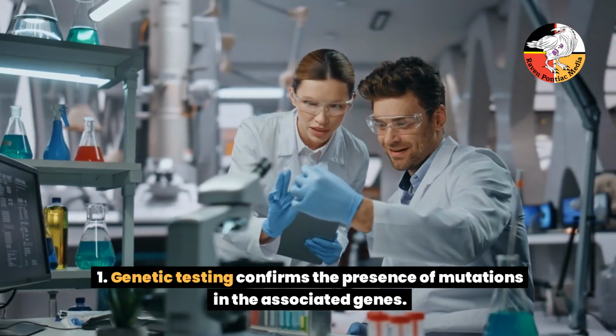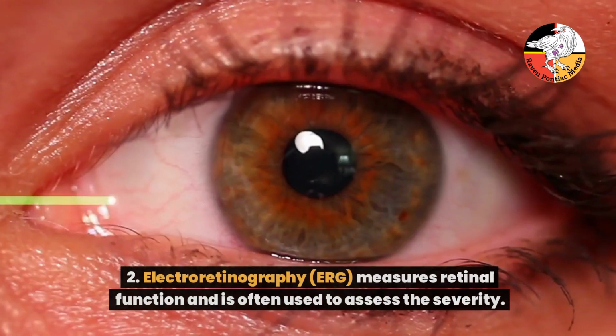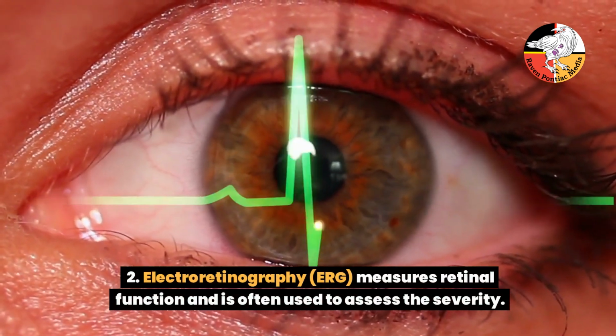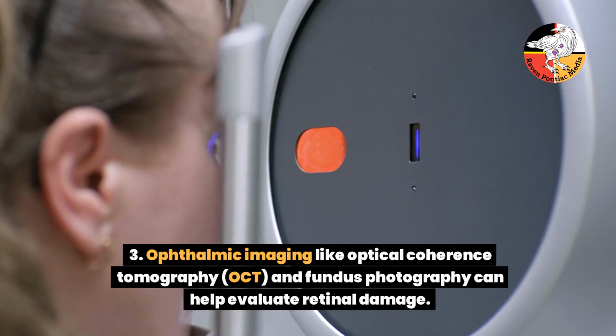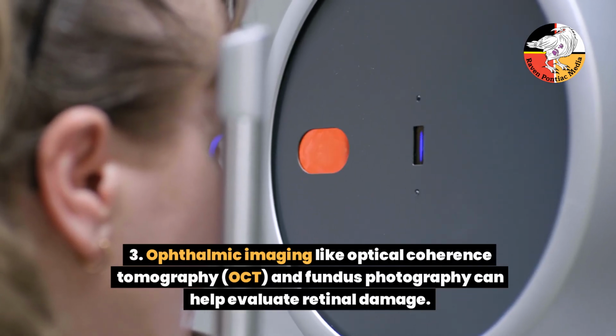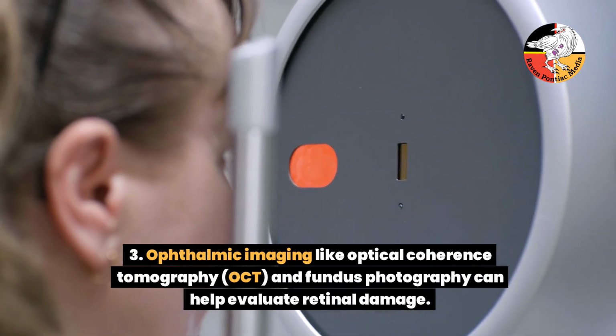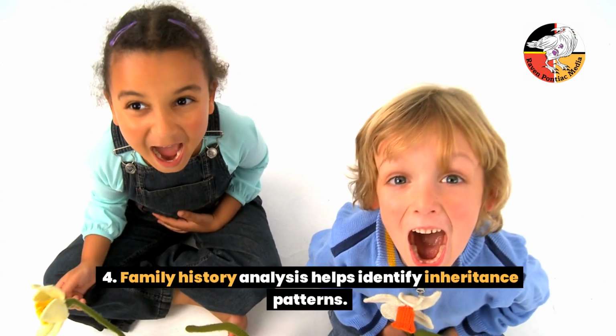Diagnosis. 1. Genetic testing confirms the presence of mutations in the associated genes. 2. Electroretinography, ERG, measures retinal function and is often used to assess the severity. 3. Ophthalmic imaging like optical coherence tomography, OCT, and fundus photography can help evaluate retinal damage. 4. Family history analysis helps identify inheritance patterns.